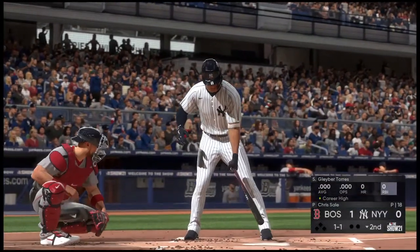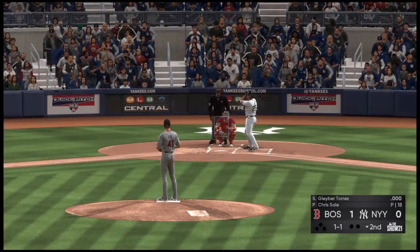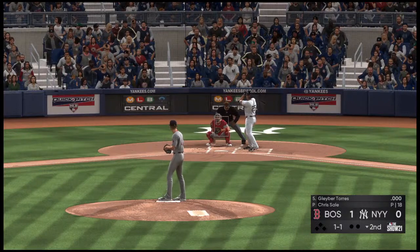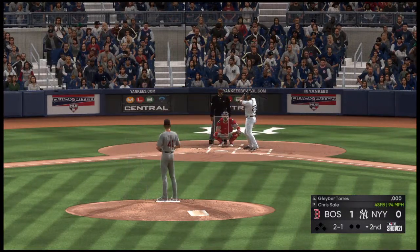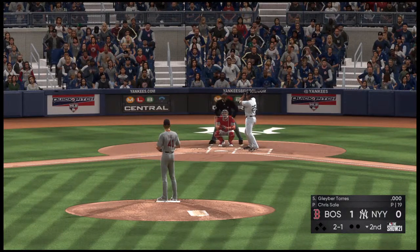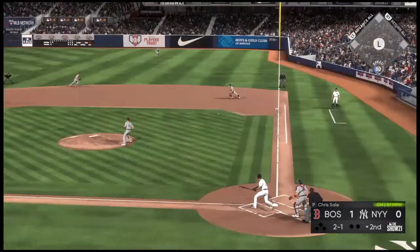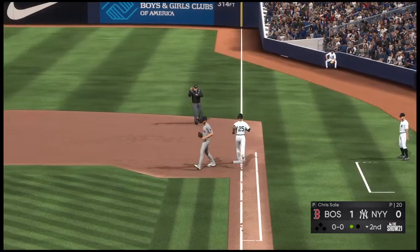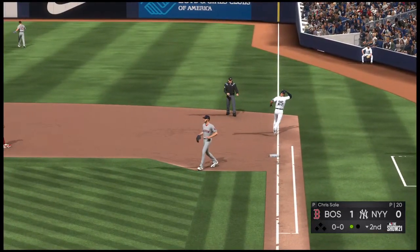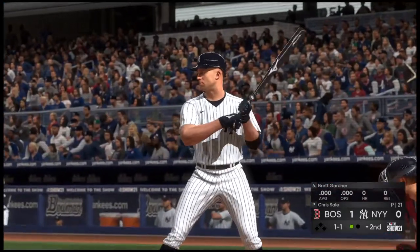Last half of the second set to go, and that'll bring up Gleyber Torres. Now the 1-1 pitch is taken for ball 2. Ground ball right side. Fielded cleanly, and that's the first out. Digging in now for the Yankees, Brett Gardner.